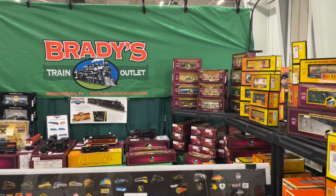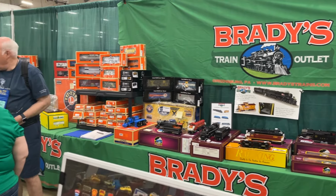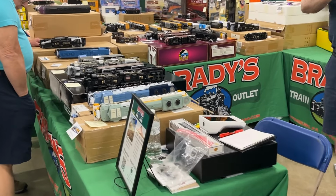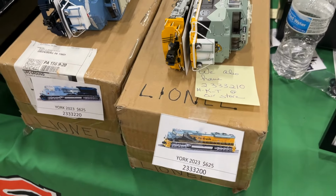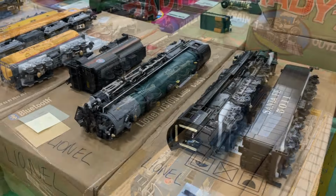Brady's, one of Brady's booth. They have another booth in one of the member halls. They've got lots of good stuff here. I thought I saw some just yellow bellies, and I'm looking for the passenger. I found them, but a guy, he didn't have the observation.